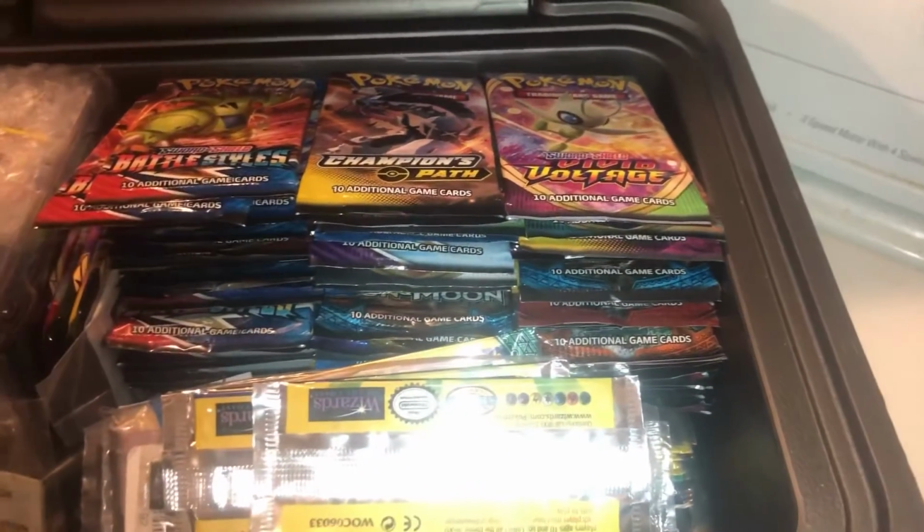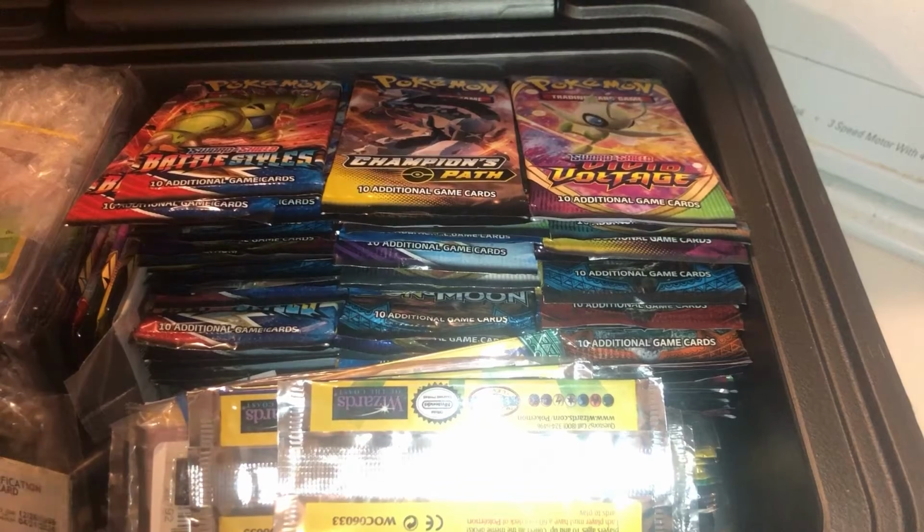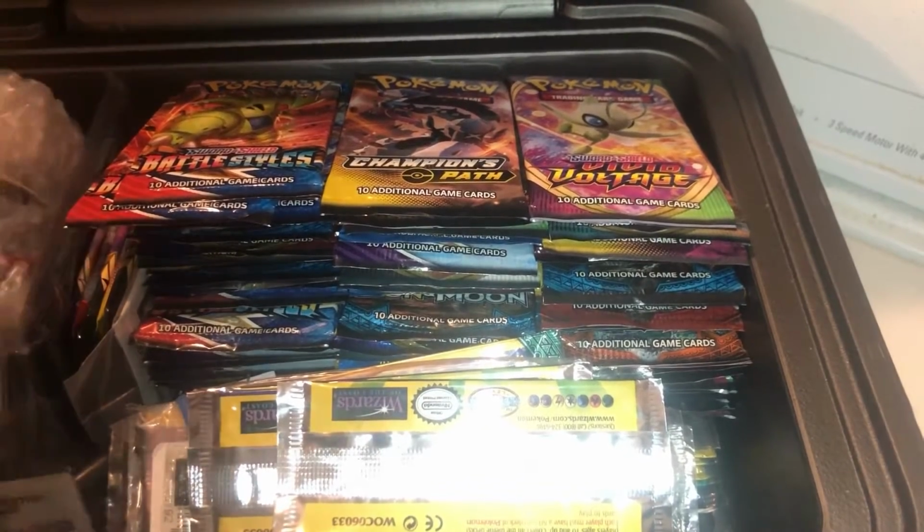Okay guys, so this is my collection in my Sentry safe. I keep it very protected. So yes, we're gonna start off with the cards. So let's just start off with these valuable cards.